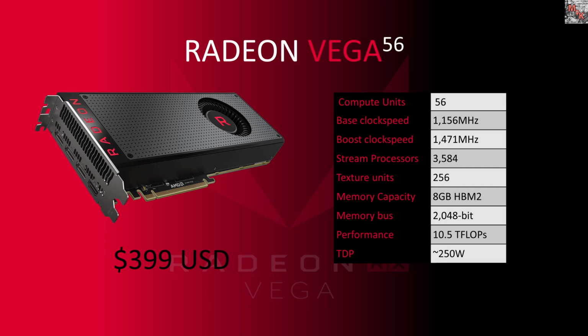It has a boost clock speed of 1471 MHz. It contains 3584 stream processors and 256 texture units. Its memory capacity is 8 GB of HBM2, and its memory bus is 2048 bits. It can perform up to 10.5 teraflops, and its TDP is 250 watts. The asking price for the Vega 56 is $399 USD.